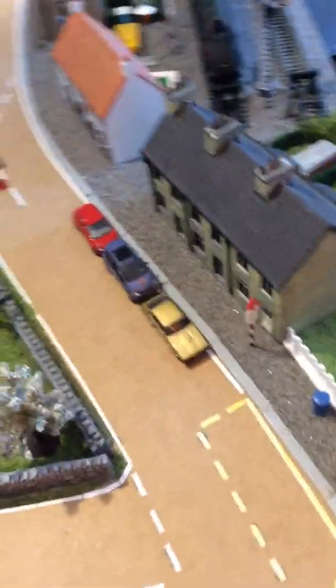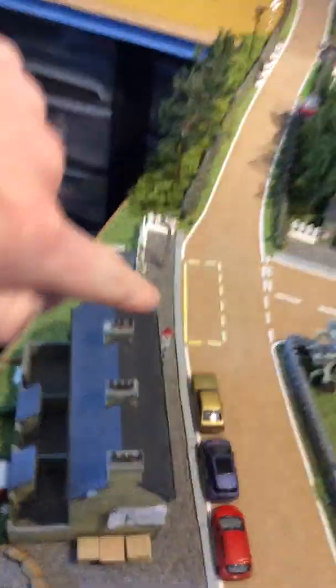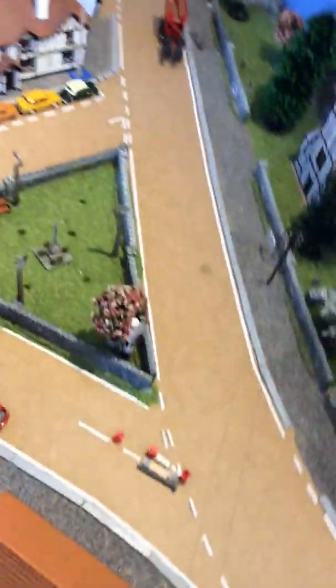We have public toilets here. We have a few terrace houses here, as you can see. And we have an old road sign. What does this road sign say? Bend in the road. And obviously it does bend around, the road meanders a bit.